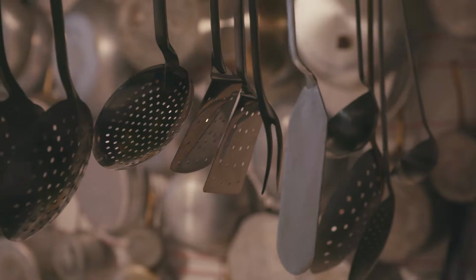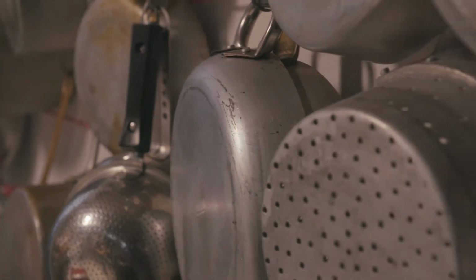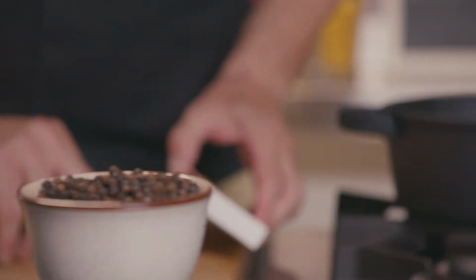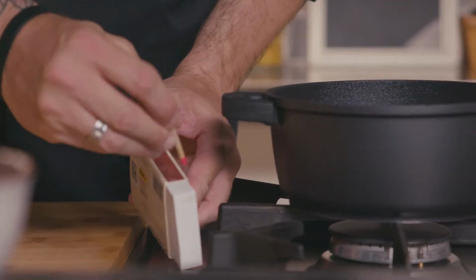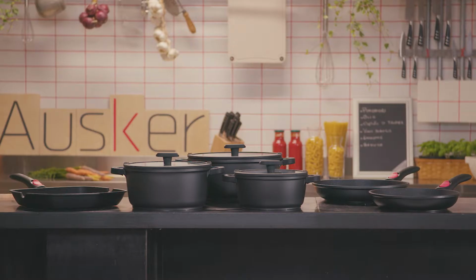First, we focused on the most common failing of all cookware products, the non-stick coating. We wanted to push the boundary further than anyone has ever gone before. And so we have.